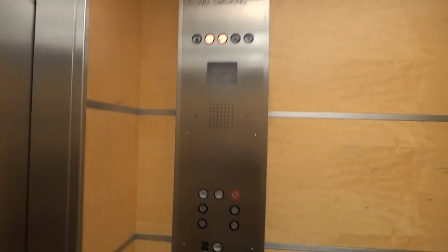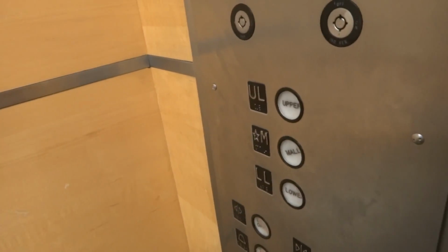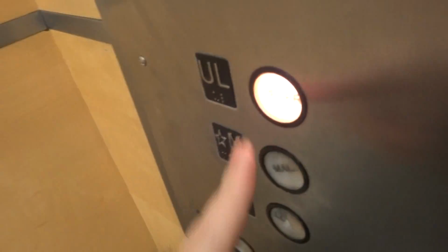So now we have the doors they have now, which have no drop key in them, which concerns me. Not on any floor. Well, I think this one down here. That's it. Ooh, it doesn't ding if the door's already closing. This cab is very nice, though.